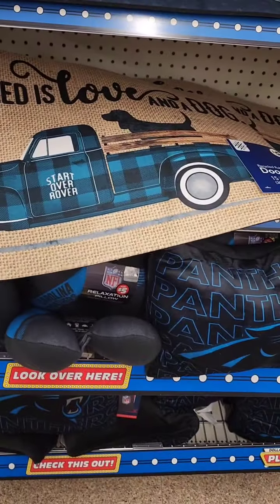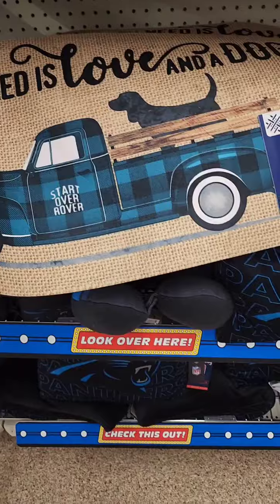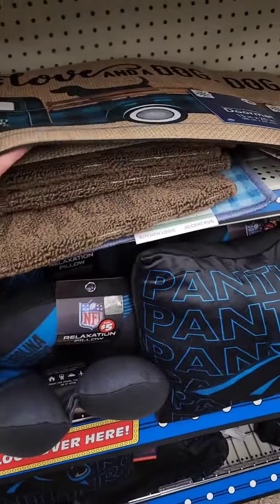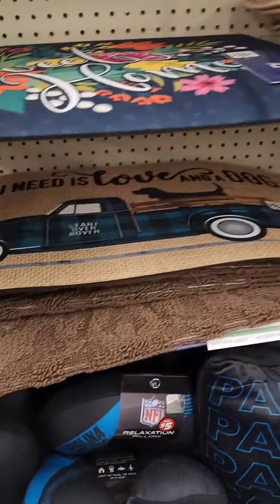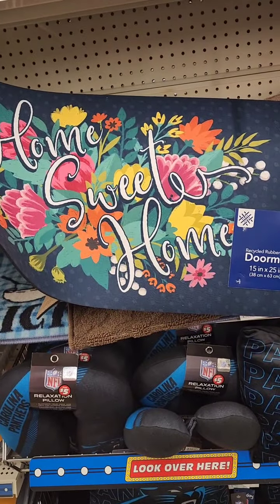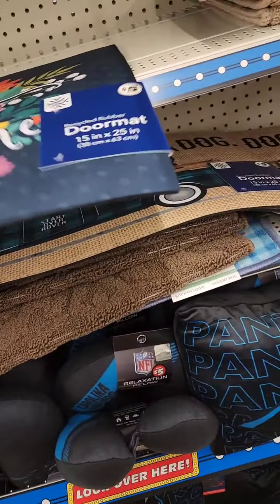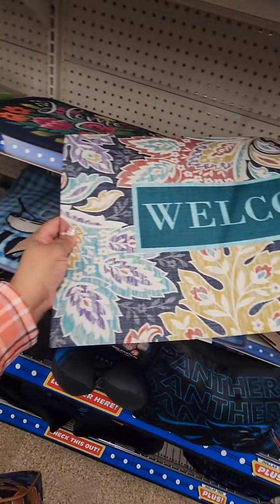$5, they have this dog mat. It says, all you need is love and a dog. It's a recycled rubber. They also have this one. Welcome. Oh no, it doesn't say welcome. Home sweet home. This one says welcome.